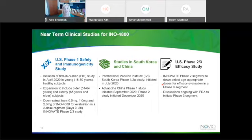We essentially mirrored exactly those same studies in South Korea and China, and those studies are ongoing as we speak. We are just about to finish our phase 2 study in the US, and phase 2 studies are ongoing in Korea and China. And we are looking to initiate our phase 3 efficacy studies in the US and globally later this year. So that's a very exciting time for the company.